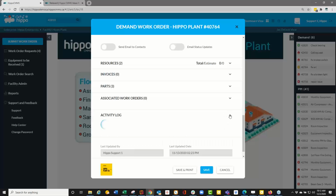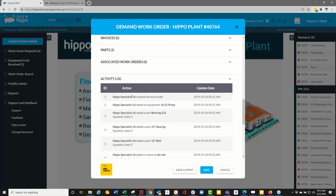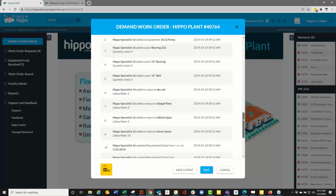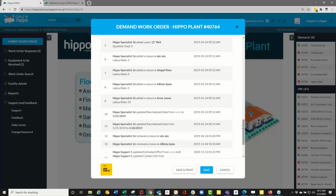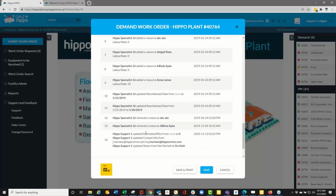So when I click on my drop down, this will give me a list of any interactions from the work order, by which user, and when. So for example, if the ticket was created for a particular asset, or I added parts, or labor rates. We'll have the steps, again, which user, and time stamped when.